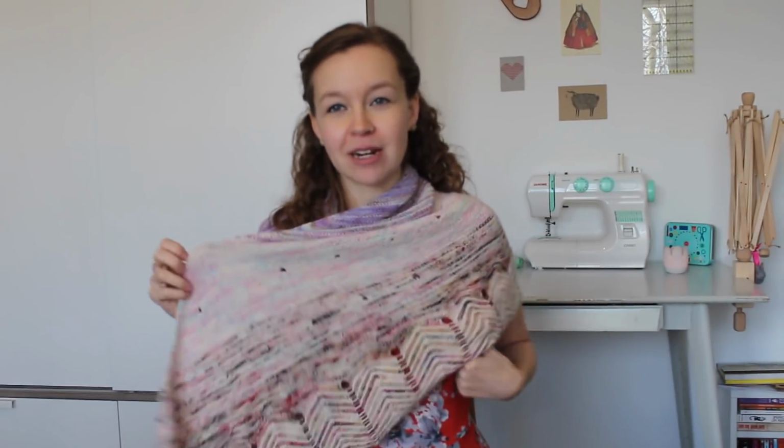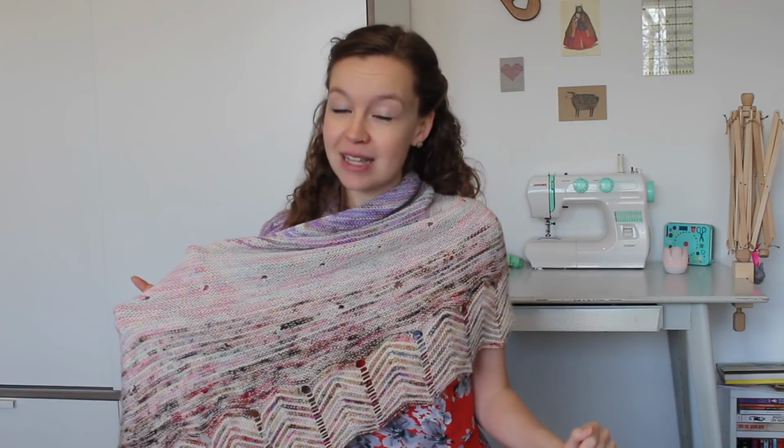By the way, I should have mentioned that I'm wearing this. This is my Speckled Fay Dotted Rays by Stephen West that I finished a month ago or something, maybe not even. But I am wearing this with this today, A, because it's fall, so it's kind of cold, and B, because I wore it like this to the wedding.